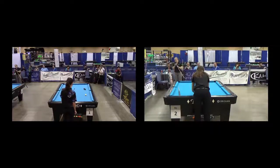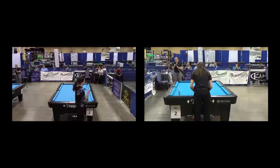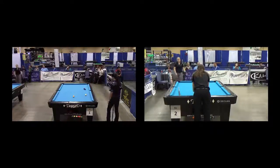Now, there's a crazy shot, but you're playing the wrong game, and it's one pocket. If you were to play the 7 ball, 2 rails, 2 rails on the 7. I don't think she's going to do that.